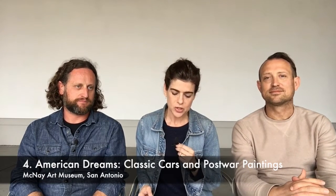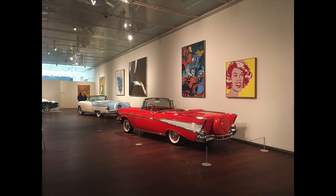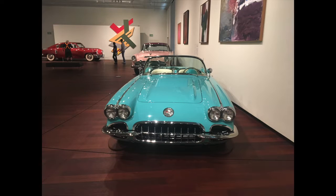This is called American Dreams, Classic Cars, and Postwar Painting. So do you know what they did at the show? My understanding is they paired classic cars with paintings. Some big time names on that, Joan Mitchell, Frank Stella, and I always find it interesting when shows combine the design world with the fine art world, and we get to make nice connections between.